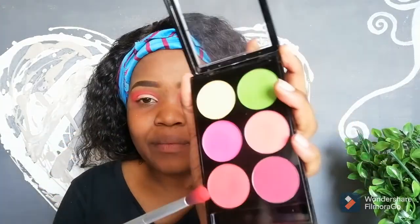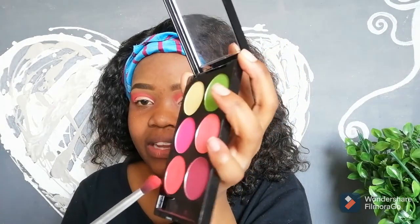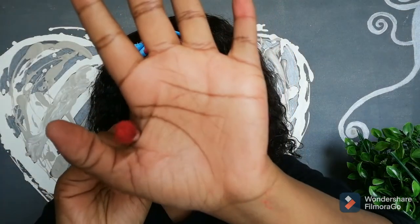Okay? So, just to close the crease, I'm just going to go in with that color again. This color right here. Let me put it like this so you guys can see. Yeah, this color right here. It's picking up as if it's peach, but then on my skin and the brush, you can tell that it's picking up well. So yeah, I'm just going to close it like so.